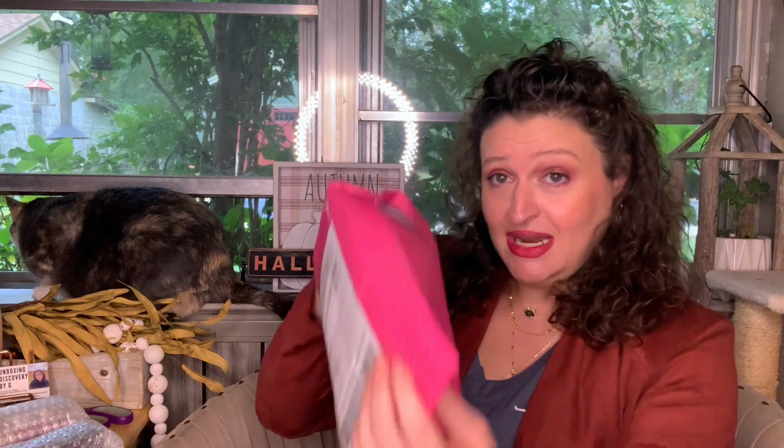So let me pull out, look how well she wrapped everything. Everything is individually wrapped in bubble wrap and in a bubble bag. So we're going to open them up and see what I got.